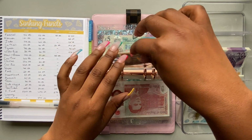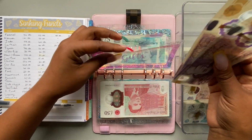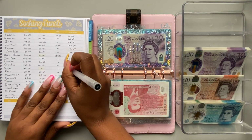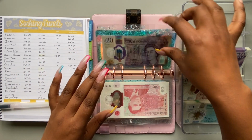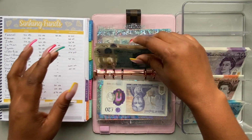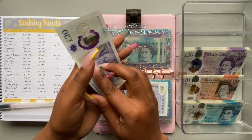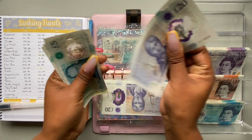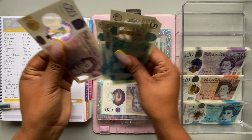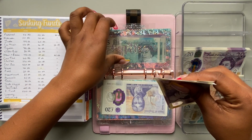And then gifts, at the beginning of the month I had £40. I didn't put any money into this envelope, so we should have the same £40, which we do. So I'm just going to carry that forward into next month. And then my pet envelope is next, and this is for my dog and four fishies. At the beginning of the month I had £20, we added 20, so we should have 40: 25, 35, £40, which we do. Again, I'm going to take the fives out and put a £20 note in instead.